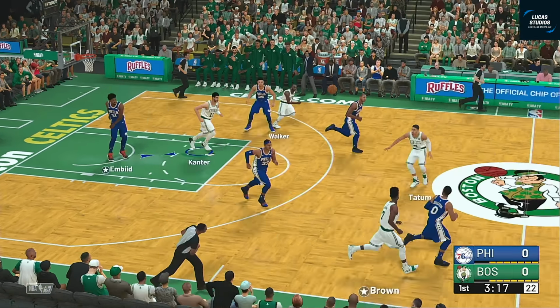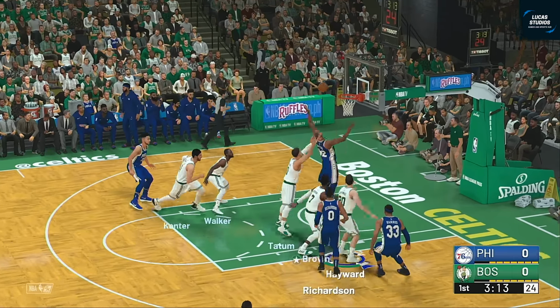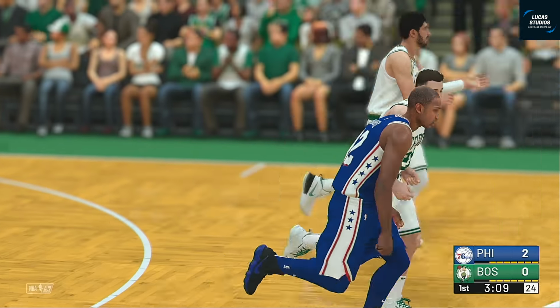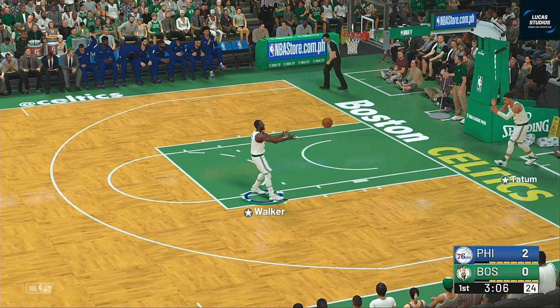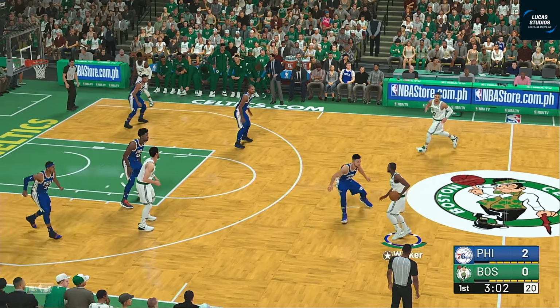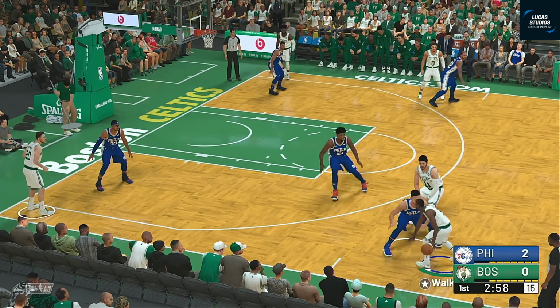Boy, what a nice carom there, guys. He can really use that size and length to his advantage. And it's Horford with the extra effort. Horford's got the game going here with the first basket for the 76ers. Boy, that's some big-time muscle on the glass from Horford. He gets great position, uses that big frame to his advantage.